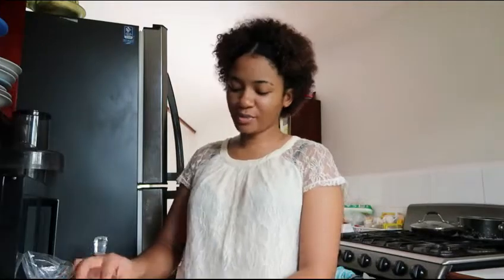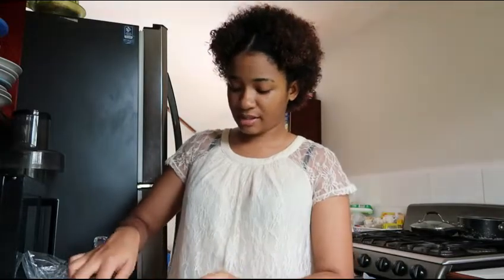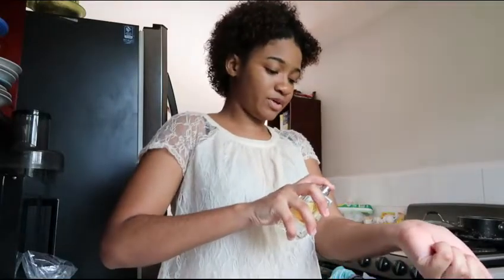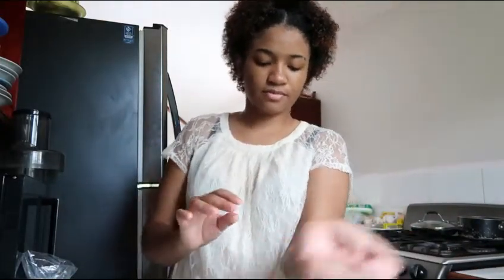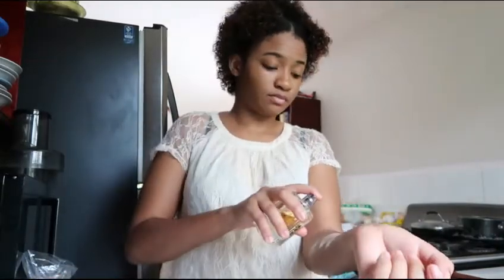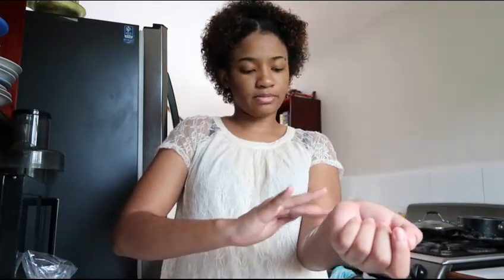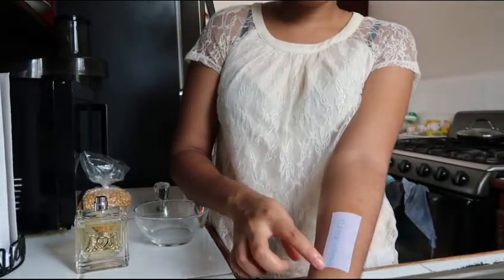Alright, so the 2 minutes should be done past by now. So I'm gonna get my little supposed tattoo thing over it. Let's put perfume on my hand first, right there. So I'll put it right here on my hand. Press it down. I think I'll spray more again. Tap, tap, tap, tap. Ready? 1, 2, 3.